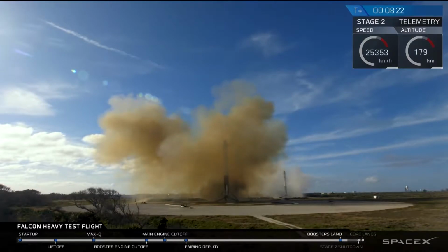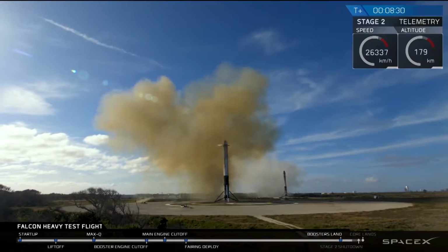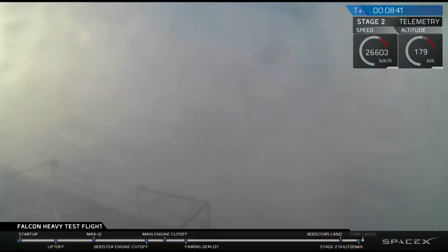And coming up very shortly, the center core will be attempting its landing on the autonomous spaceport drone ship. You may also be hearing the second engine cut off. Oh, check on your screen. Sometimes this footage goes out when it approaches the drone ship and the heavy vibrations make it lose signal. We're crossing our fingers that's not the case right now. Stage 2, nominal parking orbit insertion. So it looks like that landing is happening at the moment.